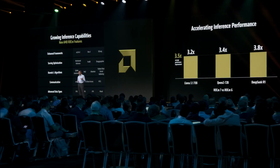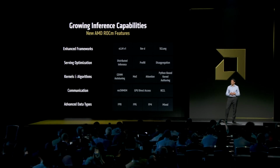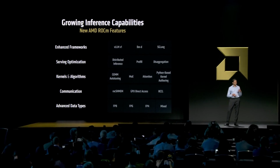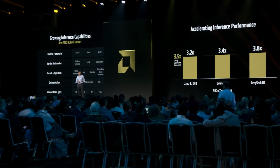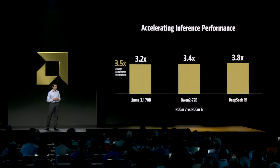Within ROCm 7, inference has been the largest area of focus. We've innovated and invested at every layer of the inference stack, from the latest framework enhancements in VLLM, SGLang, implementing serving optimizations, supporting advanced data types, to delivering extremely high-performance kernels, to implementing the latest algorithms like flash attention v3. We made it easy to author and integrate kernels with Pythonic abstractions, and we've done significant work in our communication stack. This is how ROCm 7 delivers over 3.5 times the performance of ROCm 6.